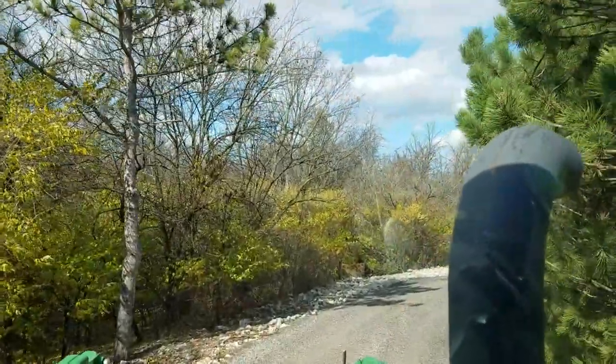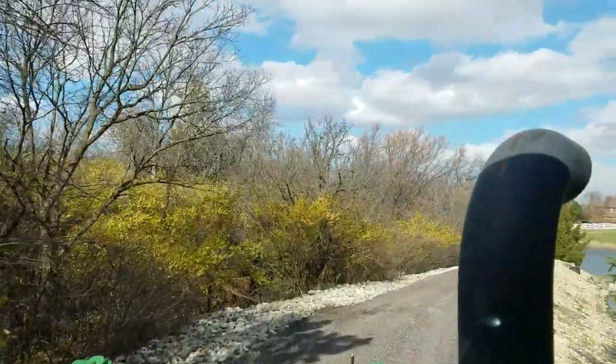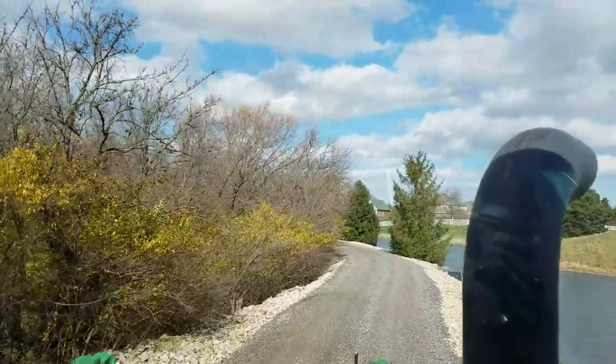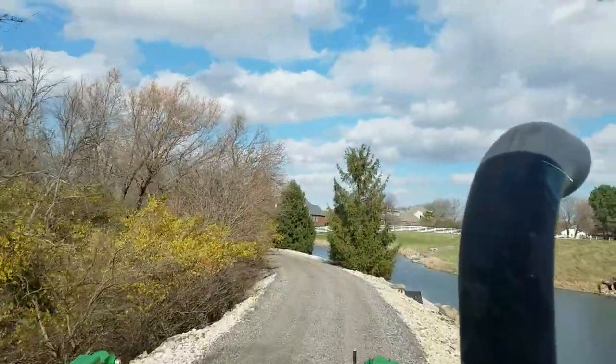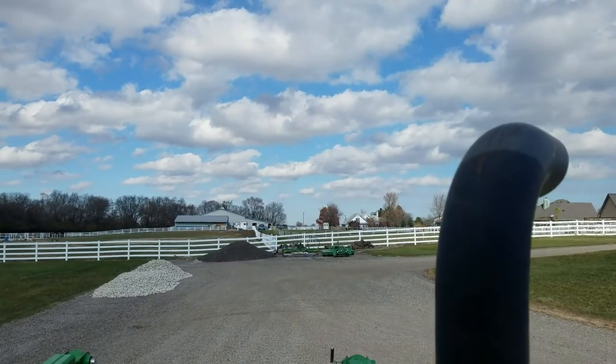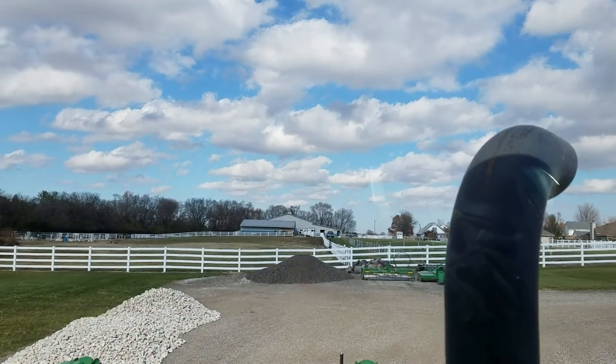But we're gonna go down to the other end of the pond here. I've got another at least a 20 ton pile, one of the biggest 20 foot dumps I've ever seen in my life. But I'll be right back and show you that. Okay, here's my second pile on the north end of the property.